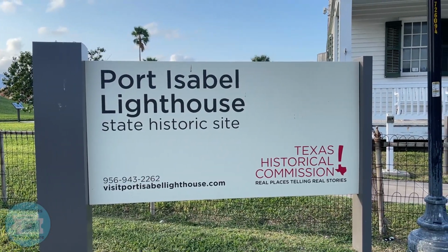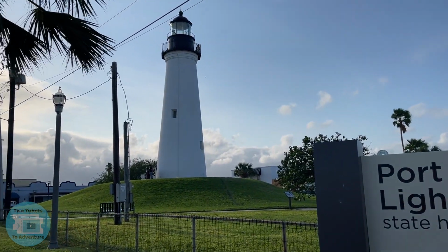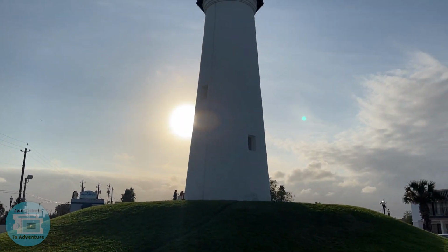And before we leave this area, there's one more thing we wanted to do. We want to go up into the Port Isabel Lighthouse. You can actually go up into it. Let's go see if we can get tickets. Ticket to the lighthouse acquired. So let's go up inside.